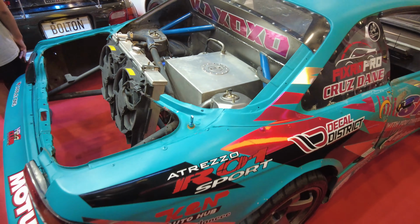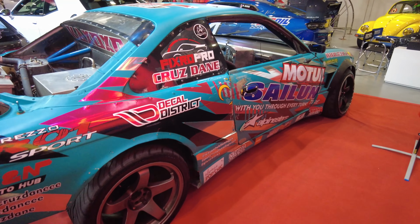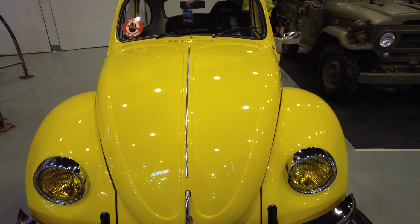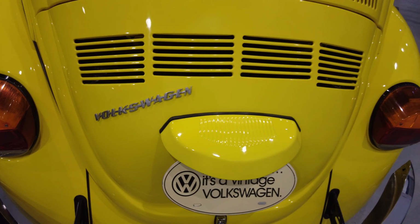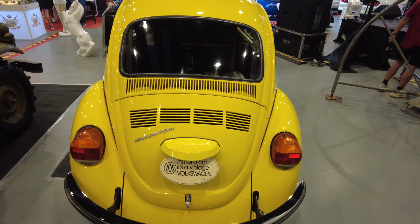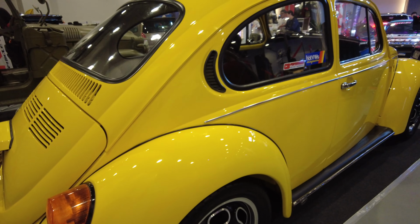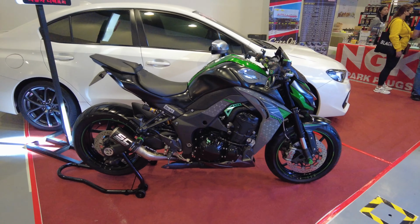But coming up here next, we got an oldie but goodie, the old Bug, the Volkswagen Beetle. This thing is nicely kept, a nice representation of the old Volkswagens. I'm not a big fan of yellow, but it looks good on a Bug. It's a well-kept car for sure, especially here in the Philippines.